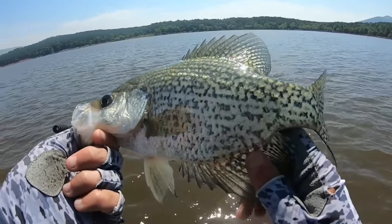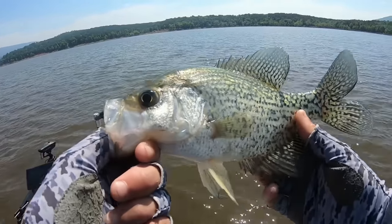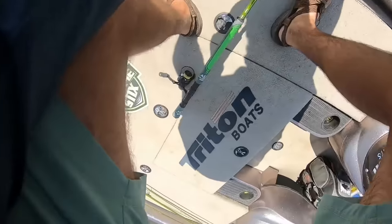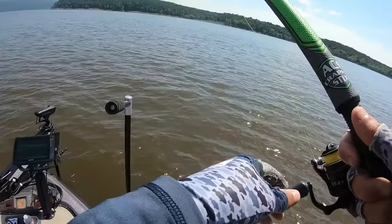But yeah, I threw it in there. I couldn't find my jig. I was trying to find it on the graph, and I couldn't find it because this fish had it guzzled down his throat. How about it? First black crappie of the day. And if that is how those fish are acting right there, it's about to get nasty.